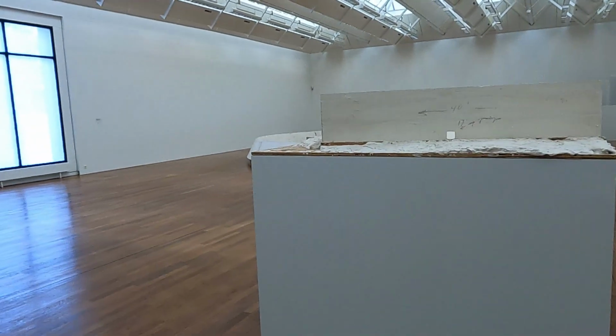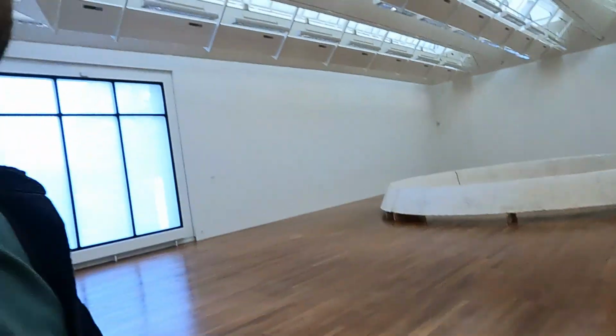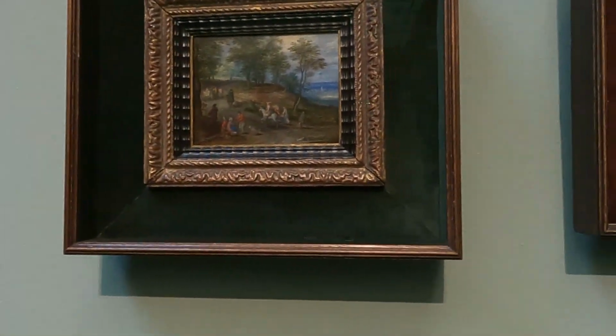I think this room is just construction. I think it's under construction. I don't see anything here. I love a Jan Bruegel. So nice.